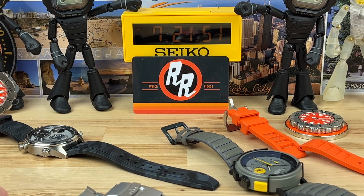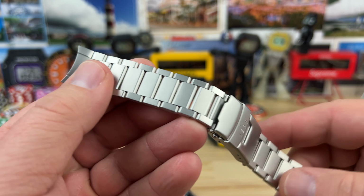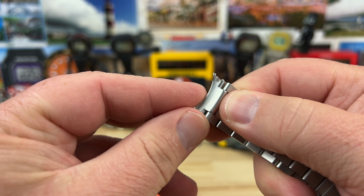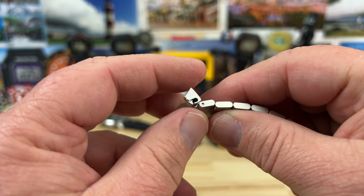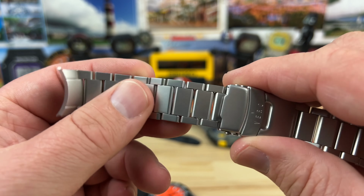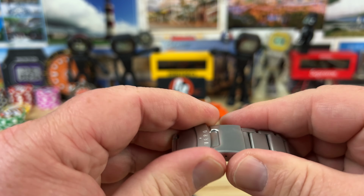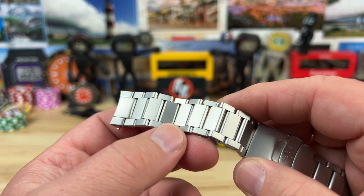The bracelet. Let's go back to the bracelet a little bit. It matches the case. It's a blasted stainless steel. The end links are male, right? So it kind of extends the lug to lug a little bit, but those links are pretty short. Those look to me like they're pin and tube because I don't see a split pin and I don't see a screw head, and then you have a stamped center section. So the bracelet really isn't anything to write home about. I think it's more than adequate.